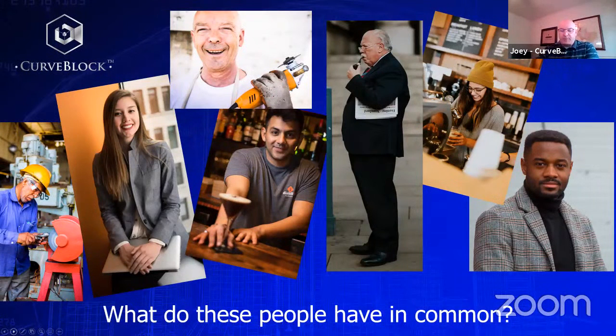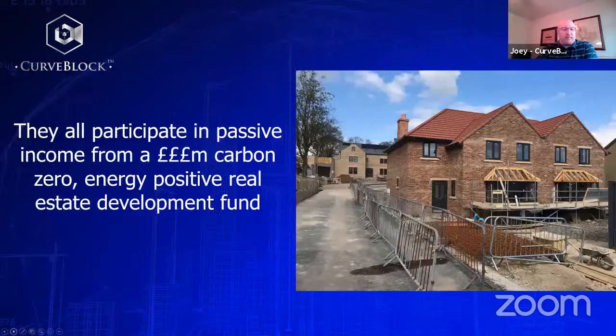So what do all these people have in common? Next slide. With CurveBlock, they all participate in passive income from a multi-million pound carbon zero, energy positive real estate development fund. Next slide.